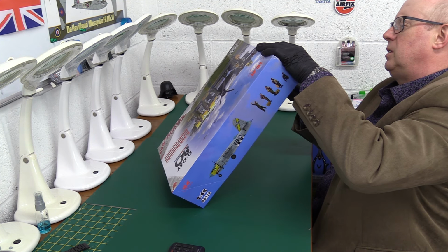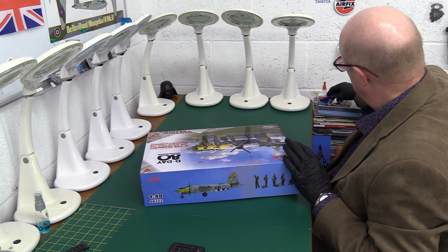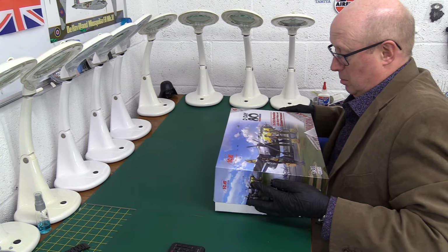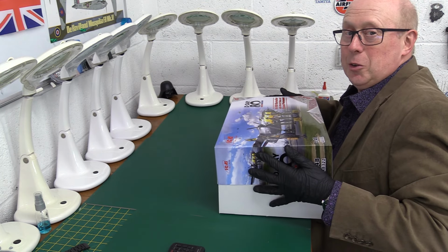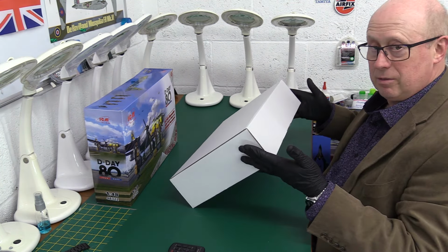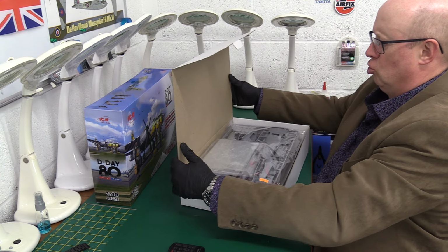But you know, these guys are obviously in the most difficult situation anyway at the moment in Ukraine, and the better the packaging, the better it is for us, really. If only Revell and others, we talked about Revell recently, if only they would take a leaf out of ICM's book and produce brilliant packaging like this.